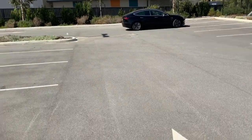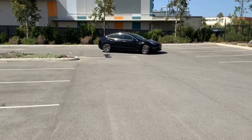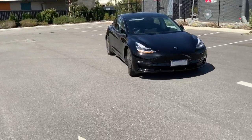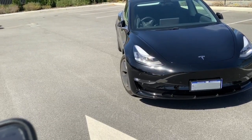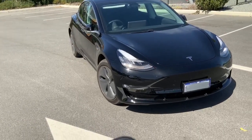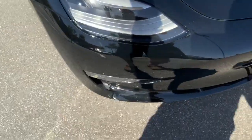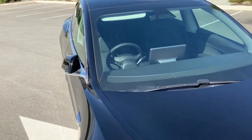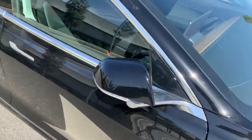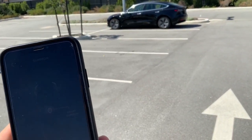Yep. So it's not perfect. It's still the first version. It's pretty close to perfect, but not quite perfect. Oh, here she comes. Yes, I'm over here. Don't forget, this is using GPS, and GPS is only accurate to about 3 or 4 or 5 meters. Yeah, it's a bit too close. Yeah, that one wasn't perfect, but close enough. Very impressive, nevertheless. Okay, as you can see, I've got the car parked in another parking spot.